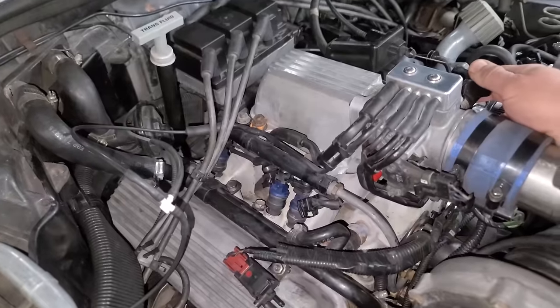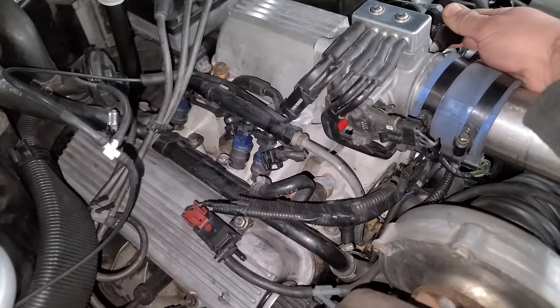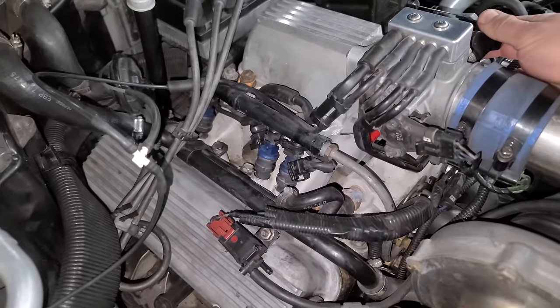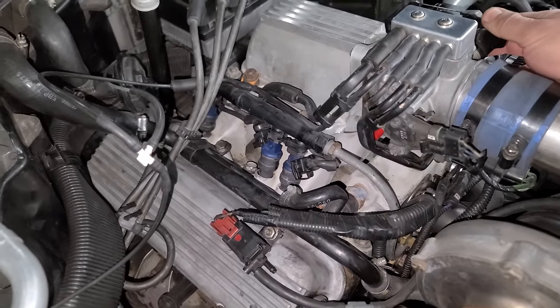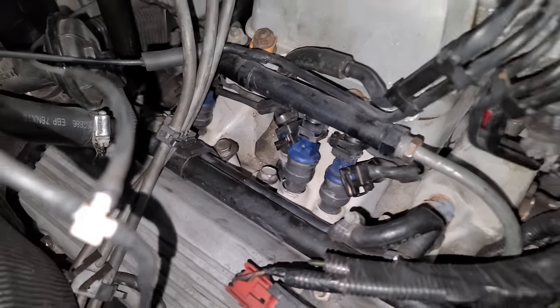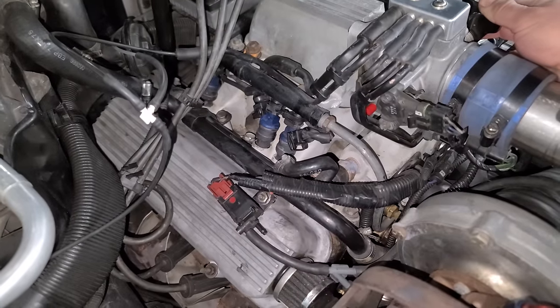Yeah. So I've let it run for about 3 minutes now. It's gotten a little warmer and this thing is nice. Perfect. So we would rod knock right around there. Oh yeah. You can hear these old school GM injectors clicking away a little bit. Maybe a little valve train noise? No, this is beautiful.